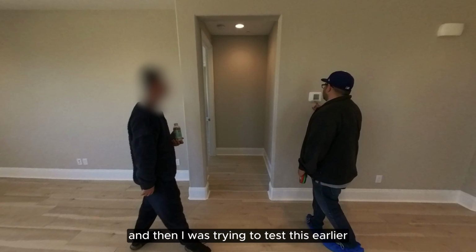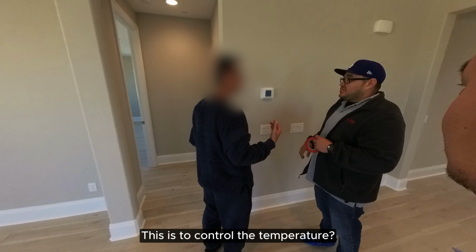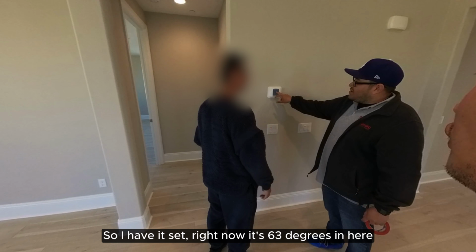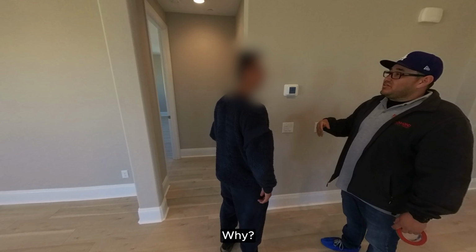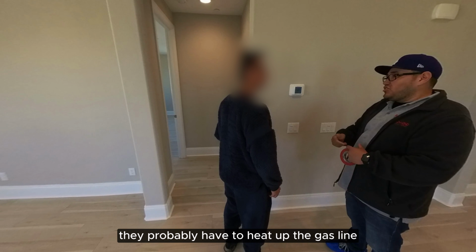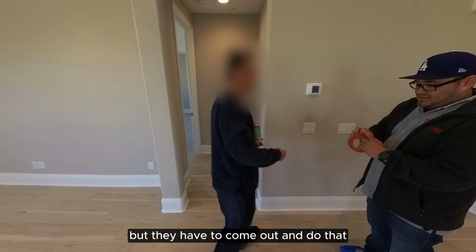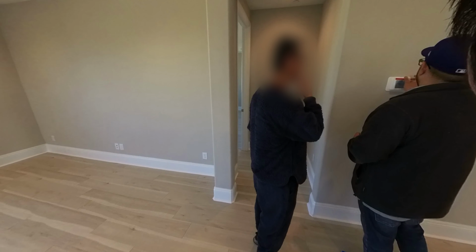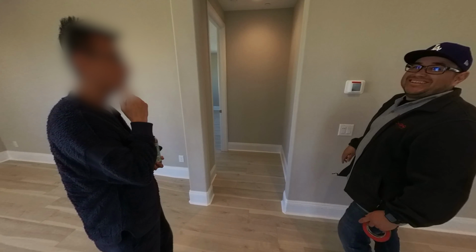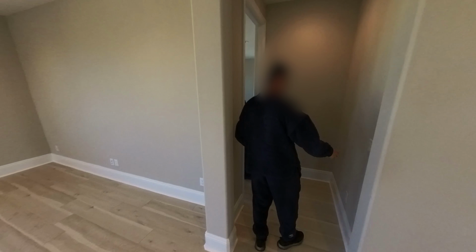I was trying to test this earlier, but the heater's not working. So the heating controls the temperature? Correct. I have it set right now at 68 degrees in here, but it's not kicking on. Why? The heating and air conditioning company probably has to hook up or turn on the gas line, and then it'll start working, but they still have to come out and do that. This is very important, controlling the temperature, so we'll make sure they come out and get that done. Absolutely. And this is not going to take a long time, right? No, that's fast.